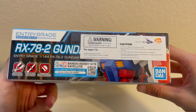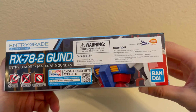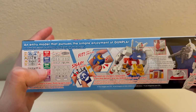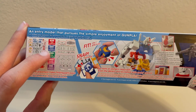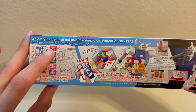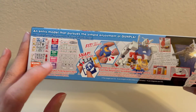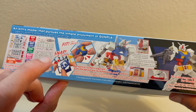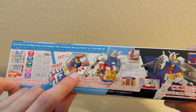So here's a look at the side of the box. Not really too much going on here. And then taking a look at this side, looks like we get a rundown of all the runners here. And it looks like this is really well organized by sections. So you get the head section, the body, the arms, the waist, the legs, and the weapons down there. And yep, as you can see here, you don't need any tools. They just snap fit together there.